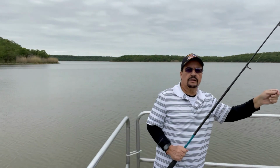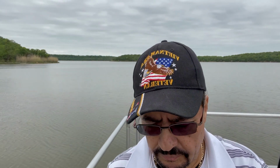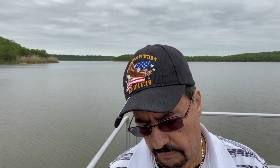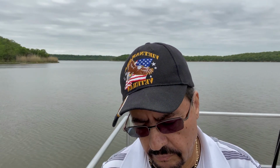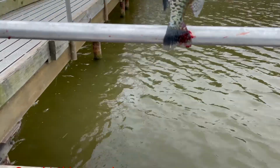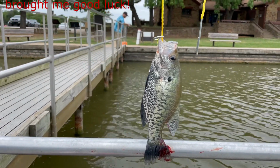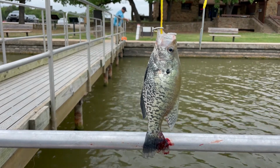Well, I've been fishing about an hour with minnows and not even one bite. I'm gonna switch to night crawlers, worms. So here is my first crappie at Lake Mineral Wells. Let's hope we can catch a few more. Amen.